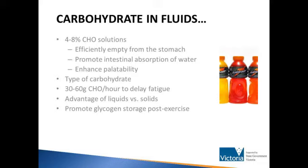It gives us that 30 to 60 grams of carbohydrates that we were talking about in terms of an endurance event and that regular supply of energy. As Davo mentioned earlier, refuelling with a liquid is sometimes far easier than refuelling with a solid.